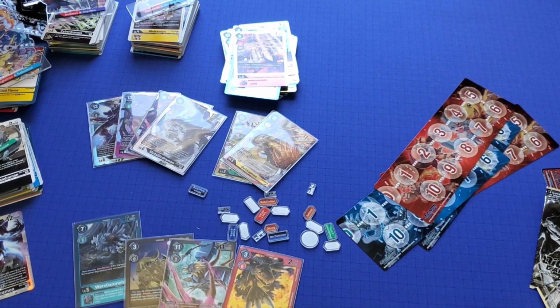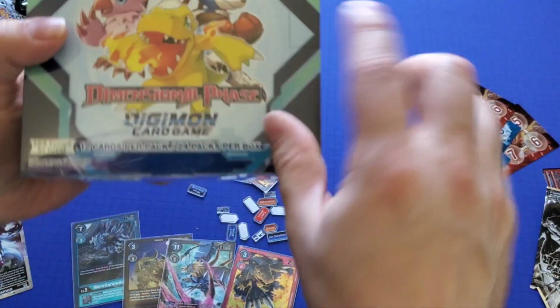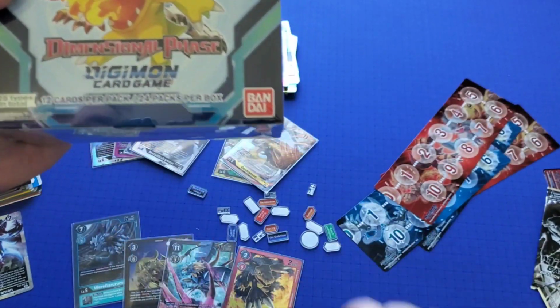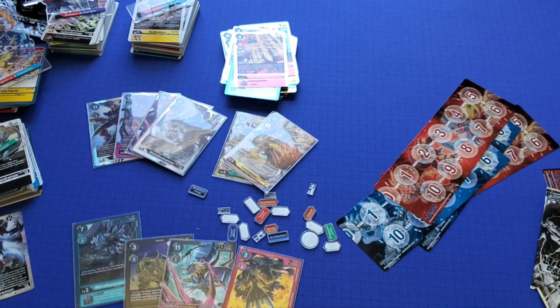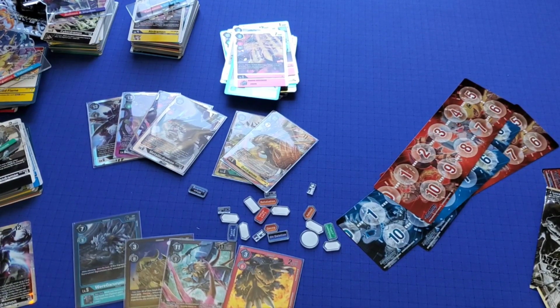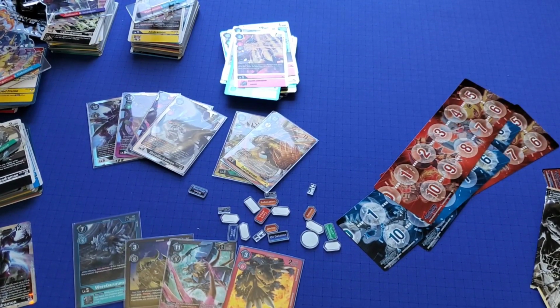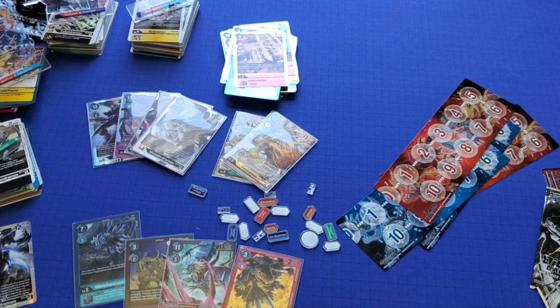Is this gift box worth it? No. Go buy yourself a booster box, because seriously, you'll get 24 packs and there's probably more stuff in there. And I know this is the BT11 one. Like I said, I already own it. I got this a little bit before I got that, and I found these guys. So I was trying to see if I could get all the gift boxes so I can show you guys. Is it really worth it? No. Get yourself a booster box.